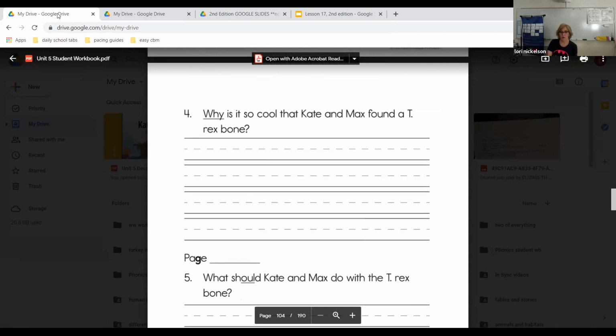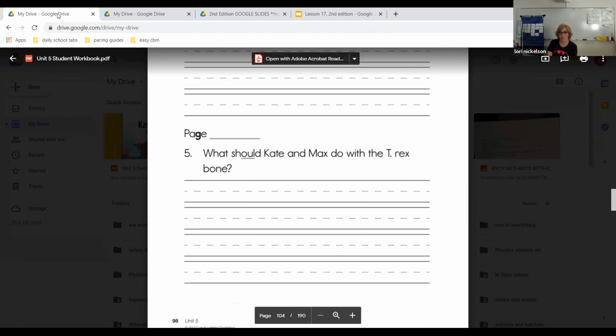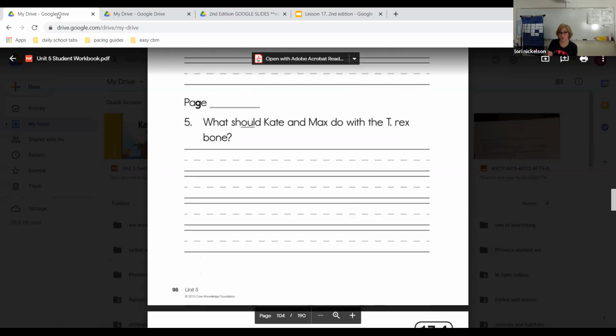Number 4, why is it so cool that Kate and Max found a T-Rex? Ooh, explain that one, okay? No page. And number 5, what should Kate and Max do with a T-Rex bone? What do you think they should do with it? That's your opinion.